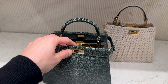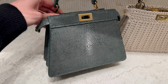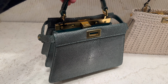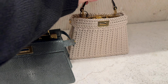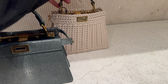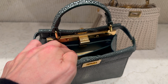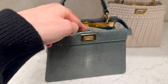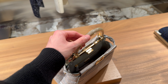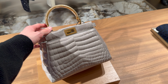And the perfect example of that is this Divine Peekaboo, which, don't get me wrong, is a beautiful design, but it's something you have seen before, but certainly not in Stingray, which is one of the most special exotic leathers that really very few luxury brands craft bags out of at this point. So if you're looking to add a really unique texture to your collection while sticking to a classic design that you know will never go out of style, this would be a great piece to look into. Not to mention that while Stingray is an exotic leather, it's not nearly as delicate or expensive as something like lizard or alligator would be.